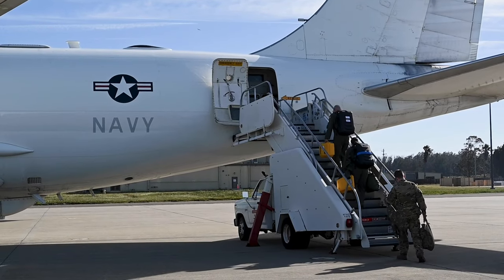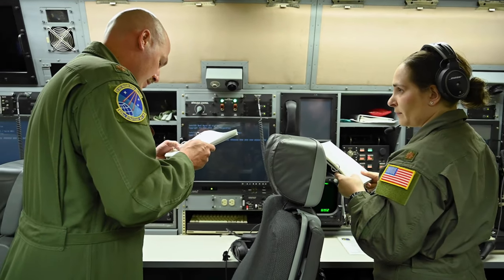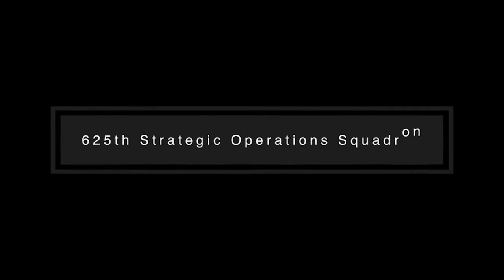With this mission, we plan it months in advance. Not only do we work with the 576 and other agencies to make this happen, but also in our squadron, every single flight has a role.